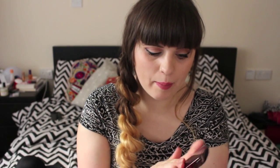And for my final base product, I've got the Hourglass Ambient Lighting palette. Now, I've had this for quite a little while, but I dug it out because I love palettes, but I find, honestly, in my day-to-day makeup, I tend to neglect them because they're bigger than your sort of singles, and if you work from a makeup bag, I just tend not to use face palettes, but I love them. Every time I whip a face palette out, I'm like, I actually love this.